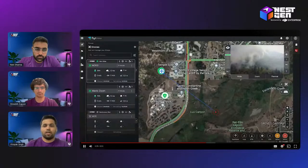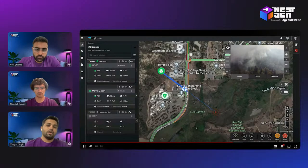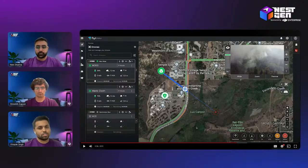Right. So again, I'll just quickly jump. As you can see, the drone again is following the straight line. Again, we have multiple options. These dotted lines, since there were no obstructions, hence there was a straight line.